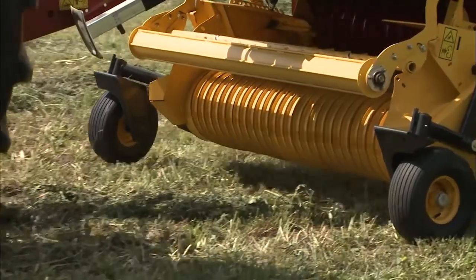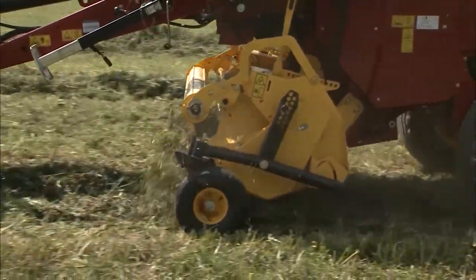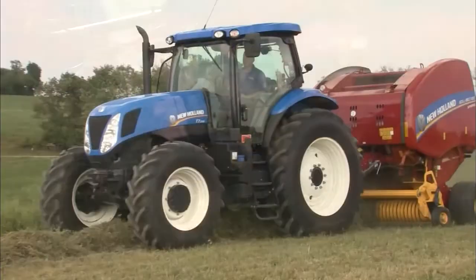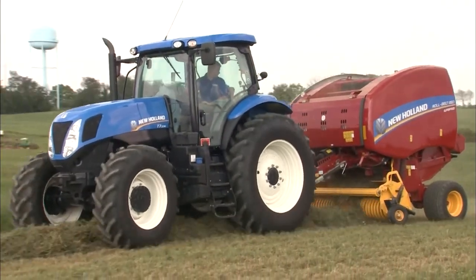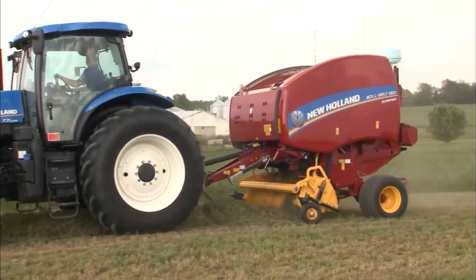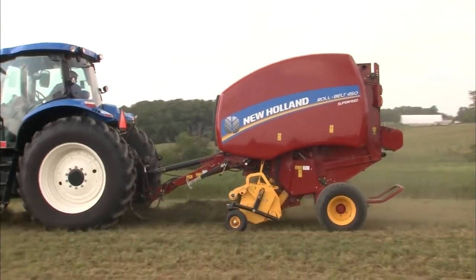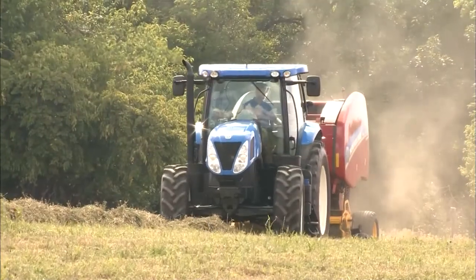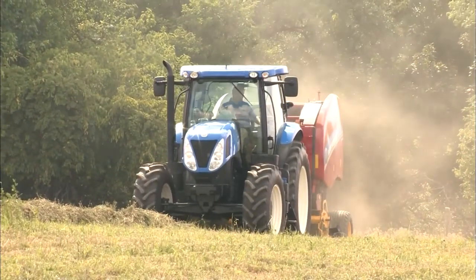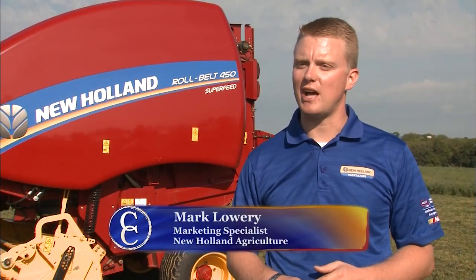A baleage system requires much the same equipment as a conventional hay system with some additions. Due to the increased moisture levels needed to effectively store baleage, existing round balers may not be appropriate. New Holland offers round balers that are built to withstand the rigors of harvesting high moisture forage. With high moisture hay, it's really a matter of the baler itself and having a baler that has the right components and equipment to handle that tougher environment in high moisture hay. New Holland has a long history in making balers that are silage ready.